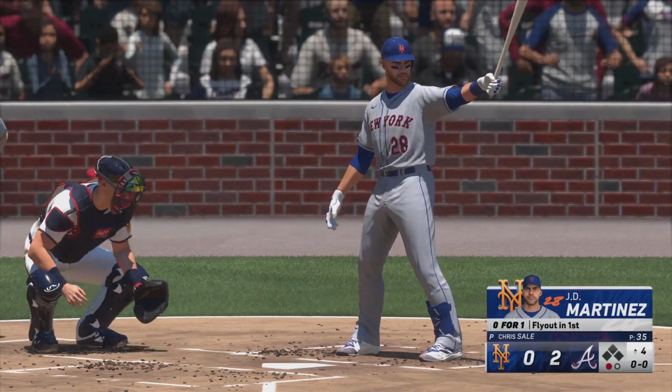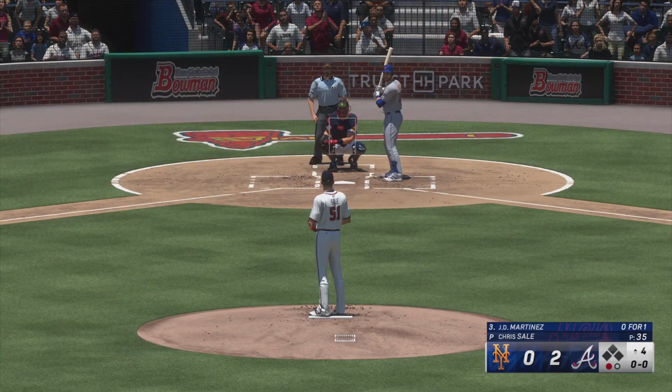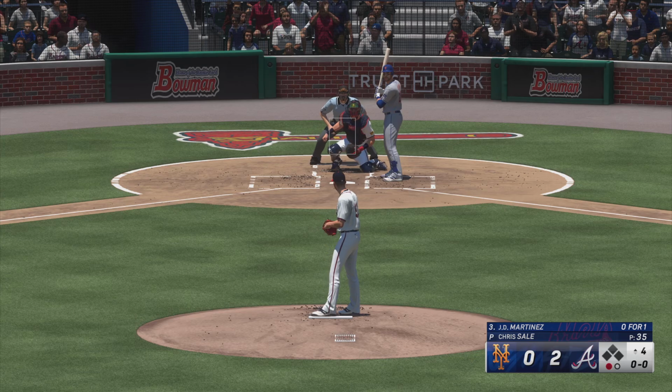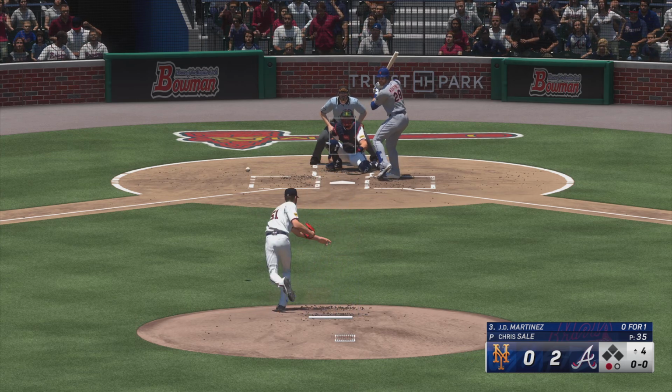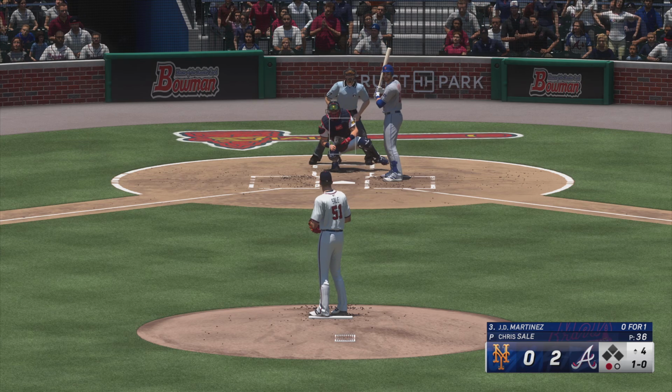Here's J.D. Martinez. He's a guy who does it all. With the lack of contact in today's game, this guy hits for contact, so he delivers average, but there's on-base and slugging too. And the first pitch misses for ball one.